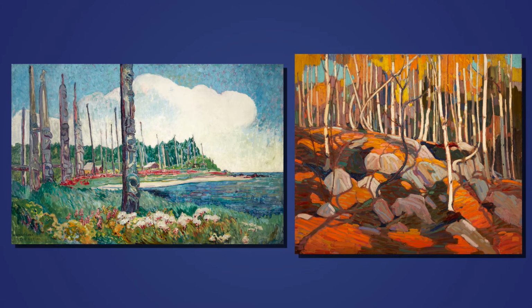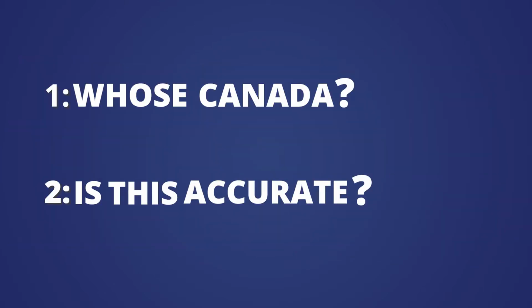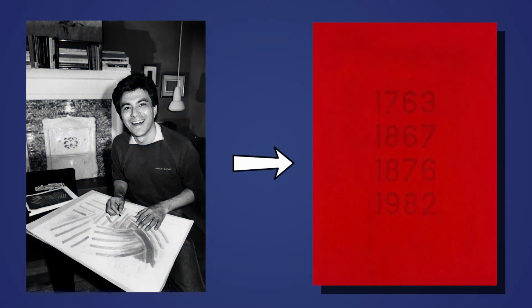Having looked at two paintings that are easily defined as landscape, we can now return to the key questions that began this tour. Whose Canada do we see in these paintings, and is this an accurate portrayal? To answer those questions, we turn to our final painting, Aboriginal Title by Robert Houle from 1989.